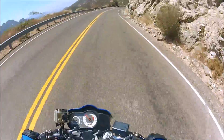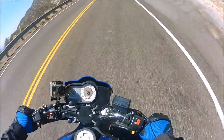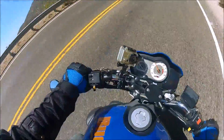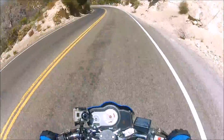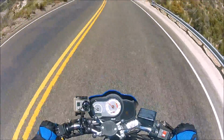Tachometer's plenty large, so you know what RPM you're at, but the RPMs are a lot lower, so you kind of have to watch the RPMs more than any other bike, because they usually go up higher to 14,000 RPM. This only goes to about 6.5 or 7 if you're pushing it.